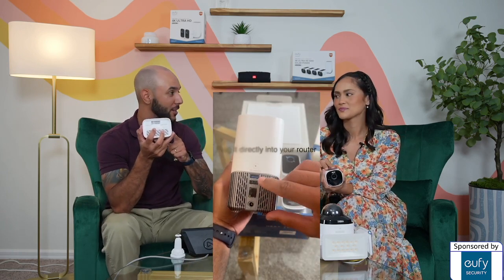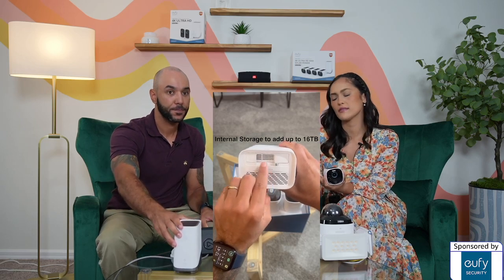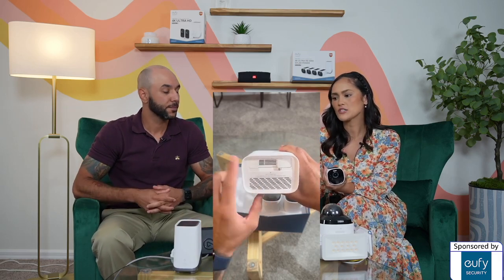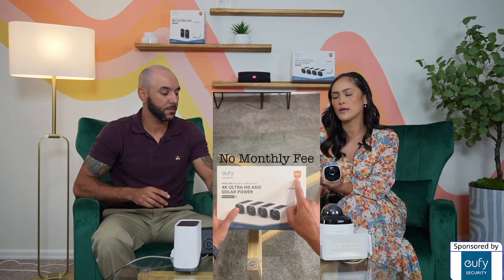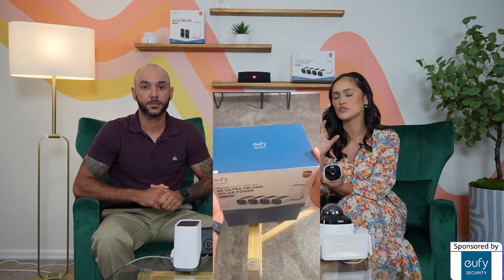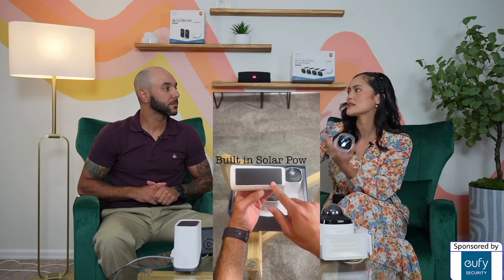On the top here, you're able to add additional storage to it, up to 16 terabytes. That's a lot of storage. It comes with 16 gigabytes originally, so if you want to expand that storage, that is an option. It also has military grade encryption. So the nice thing about having the Home Base 3 is that you have access to your footage and only you. It's not a centralized security storage. It's in your house. You have access to it, not other people. I think that's a big deal.